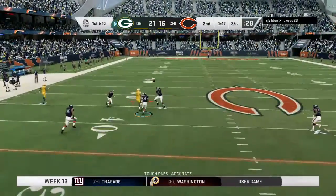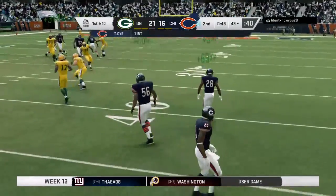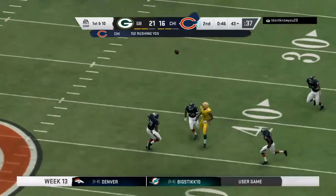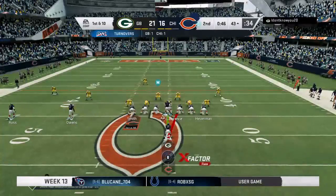They'll try and start this drive in the air. Oh, and this ball's tipped and intercepted. Picked off near the 44 and to the 43. So down inside the 45 to the 43-yard line. That's where they'll take over.